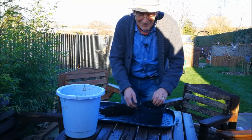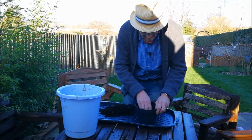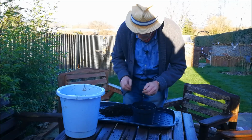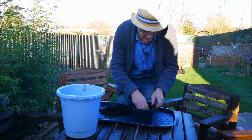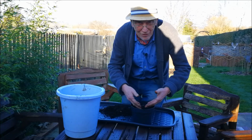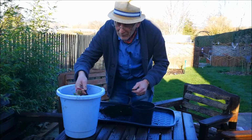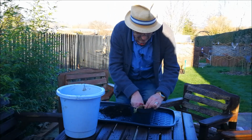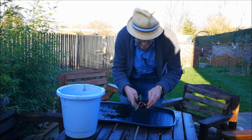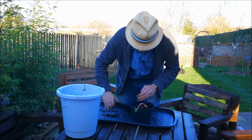Well, it's time to plant something, and today I'm going to be planting a bit of rhubarb. We all like a bit of rhubarb crumble, but you need your rhubarb first. So what I'm going to do is take a little bit of my soil, pop it into the pot. I've already put some crocks in the bottom to allow a little bit of drainage through. I've had this soaking for about an hour. It's always best to soak your roots for about an hour, and then we can fill in around that.